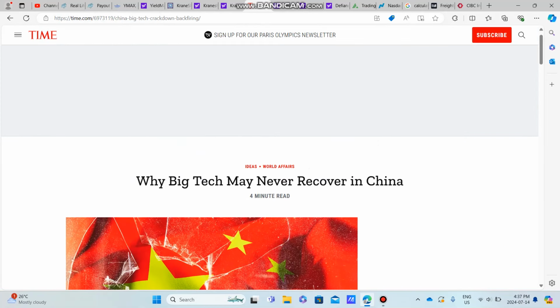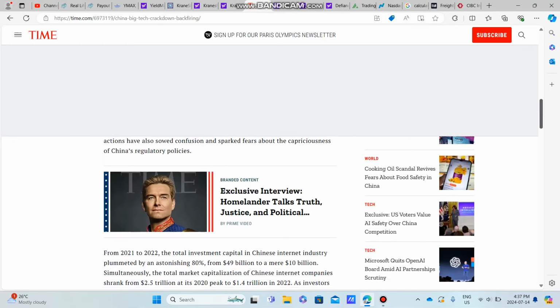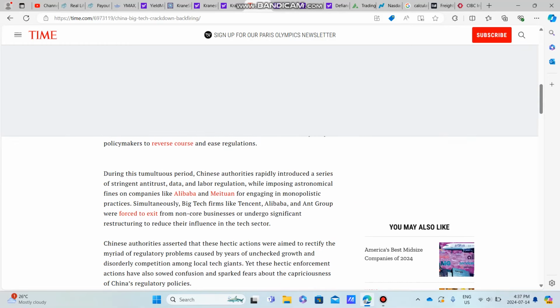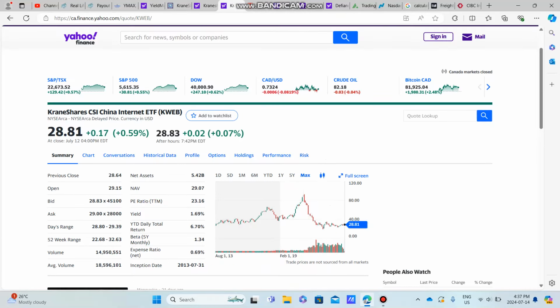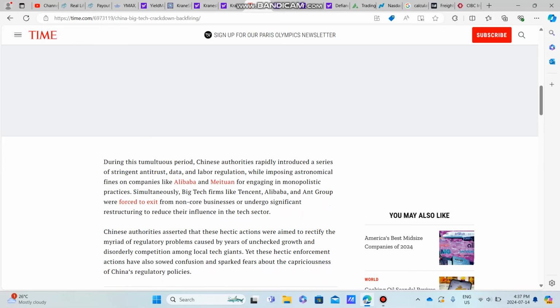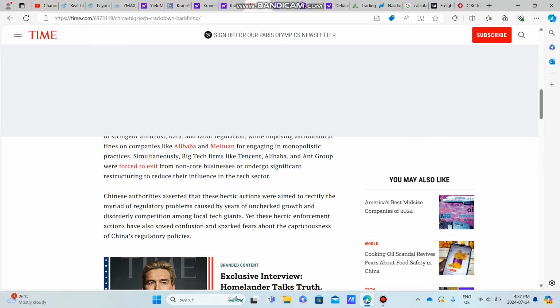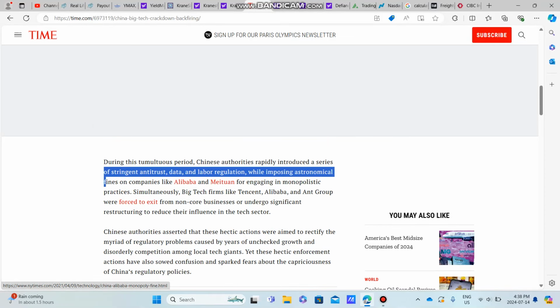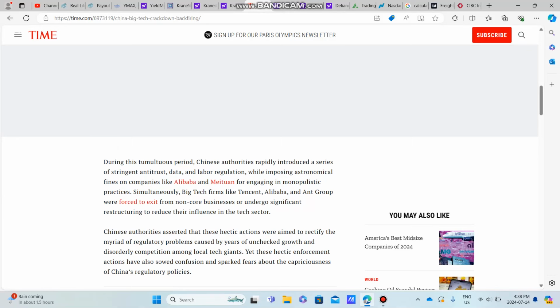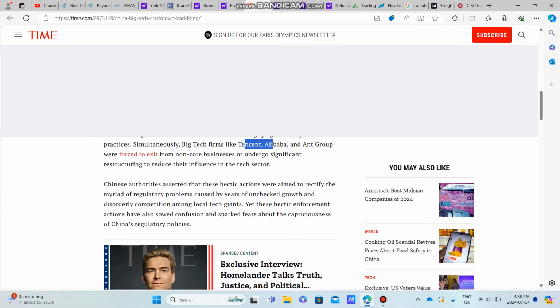But of course, there's bears in the market. Why big tech may never recover in China. This is kind of like our news article meant to scare off investors, but it kind of talks about what had happened in China over COVID and how it pertains to Clip, because Clip is invested in the Chinese internet sector, basically saying how in 2020 and 2022 there was a bunch of regulations and fines put on Alibaba and other companies like Tencent and Meituan, which I think I'm totally butchering the name, basically forced to change their business models as certain regulations and fines put potential fines on these business models.